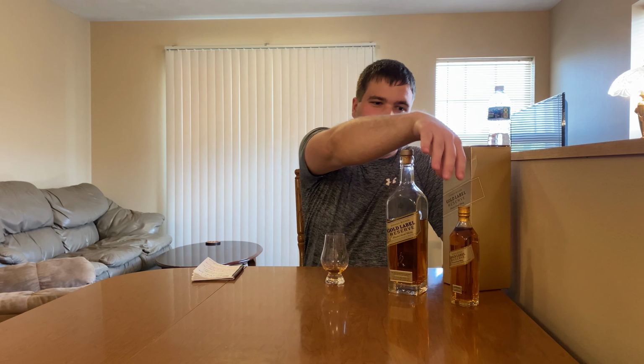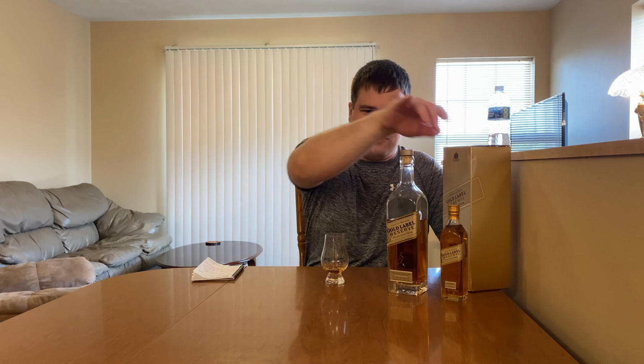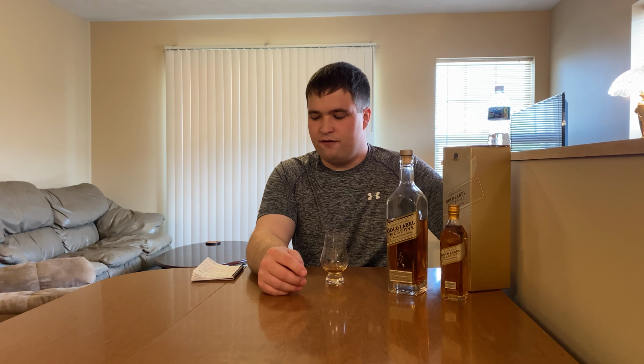I guess overall, I would not recommend this whiskey. I'd recommend trying one of these small 200 milliliter bottles of it before you get it, if you're thinking about it, unless you score the $750 on a closer sale, or a cheap sale. But unfortunately, yeah, I would not recommend this whiskey.